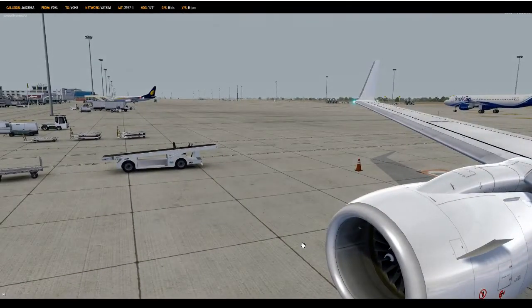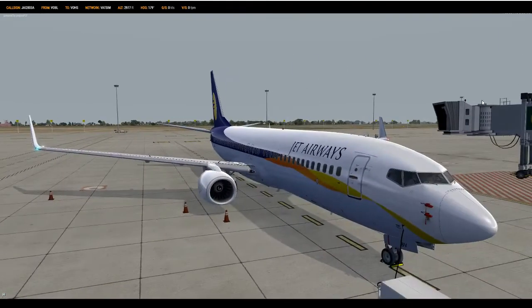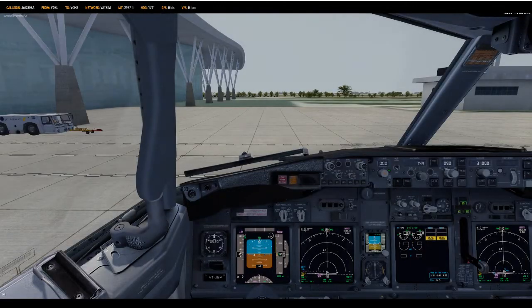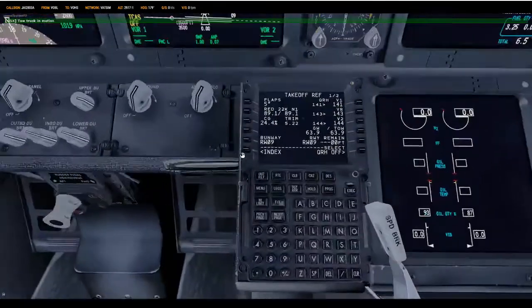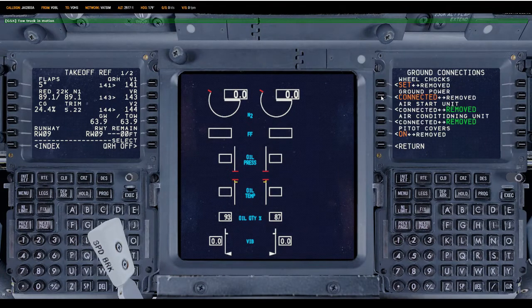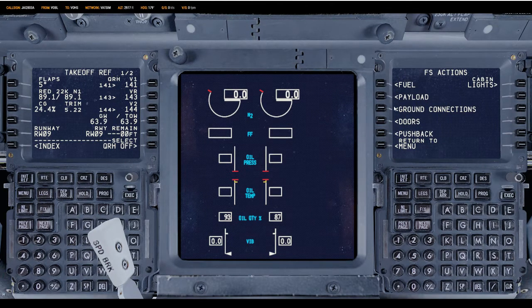I don't know about that. Okay, so he's not giving any information, JetAirways. So here we go. I just type the message to VOVL ATC: VOVL traffic, push and start from gate 22 for runway 09. So we can call for pushback, and here we go. Oops. So we'll start pushback, and before that we need to remove ground power and set. Everything I think is set perfectly.